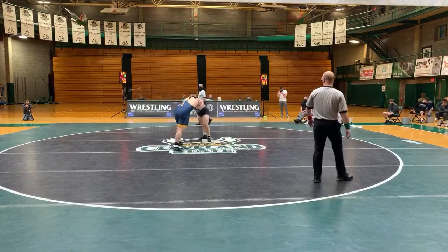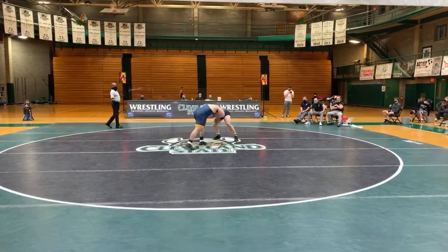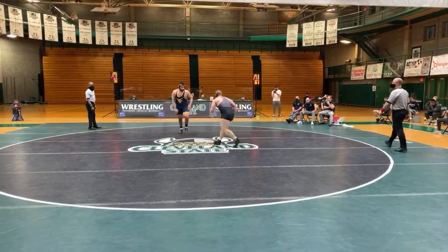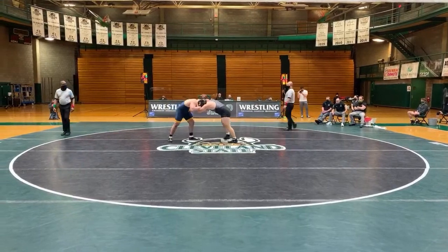Cleveland State, WVU tied at 15 here. The dual score of the match on the mat right now is zeros. Wolfgram and Kelbley both have a single leg on the other guy.